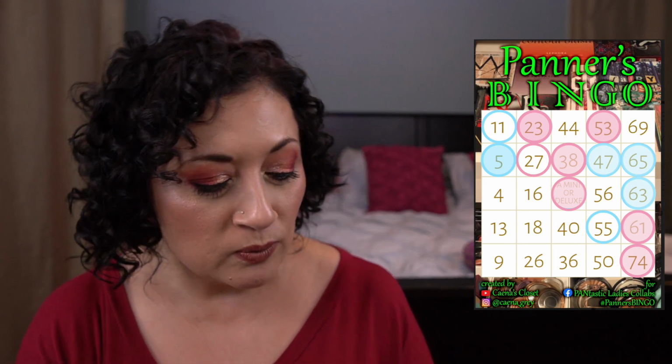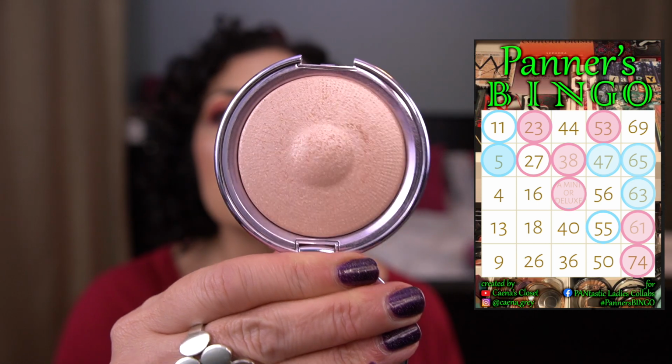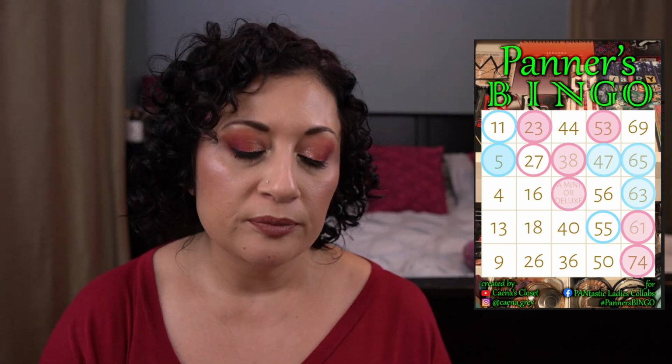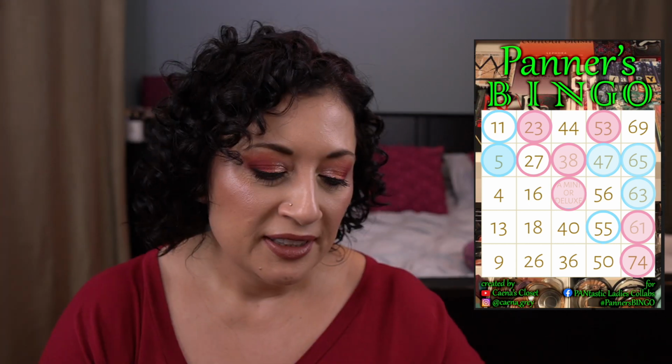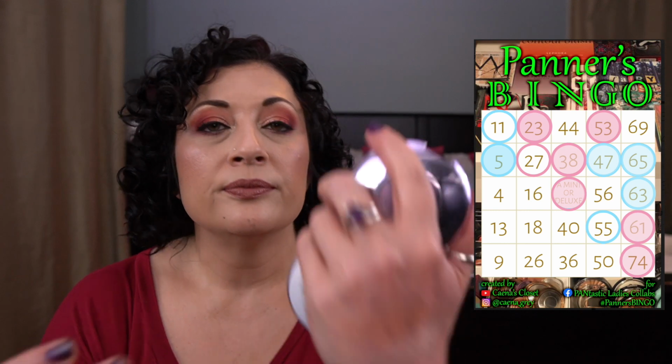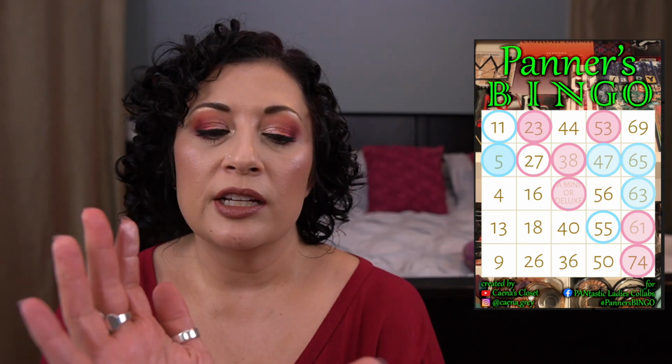I just dropped my phone. So I brought in the Becca Pearl Glow Luster Glow Powder in Pure Pearl. So it is this highlighter here. This is stunning. It's beautiful. It's so pretty. Oh, it's a little light for me right now, but I was able to layer it.